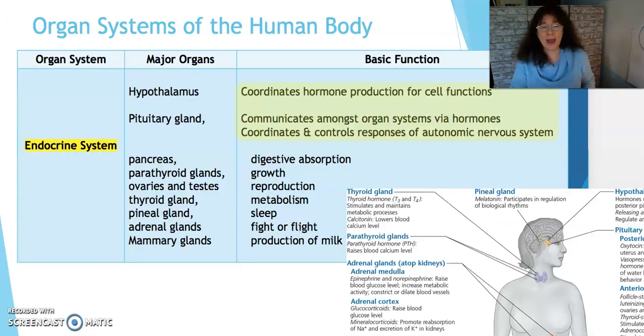Something you need to consider is that the endocrine system coordinates hormone production via hormones. So while the nervous system coordinates movement and responses and input via electrochemical signaling, the endocrine system coordinates hormone production from the brain via hormones, which are peptides. So they have a lot of overlap there.